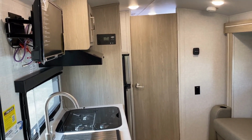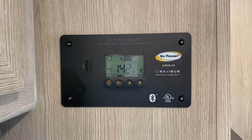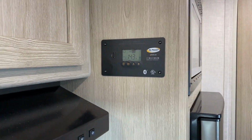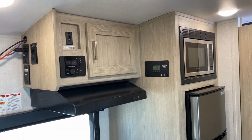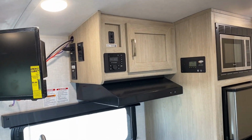Now, what do we want to do? Let's talk tech stuff. Just to give you an idea, that's our charge controller right there. When I first start, you see how it just popped from 14.2 to 14.3? That's perfect. I couldn't have timed that better if I tried. When I first hooked this up, it was sitting at 13.6. So it is charging the battery that I have on the tongue of this trailer.